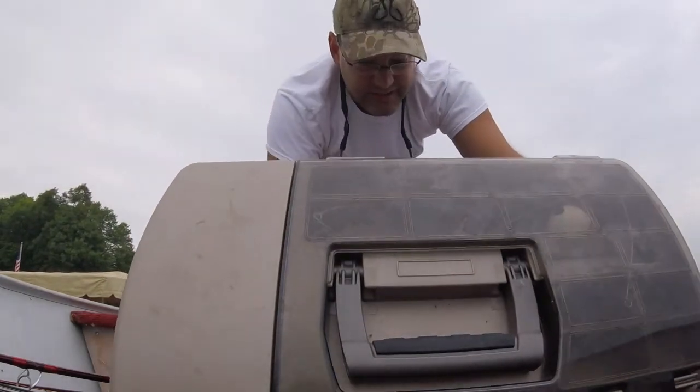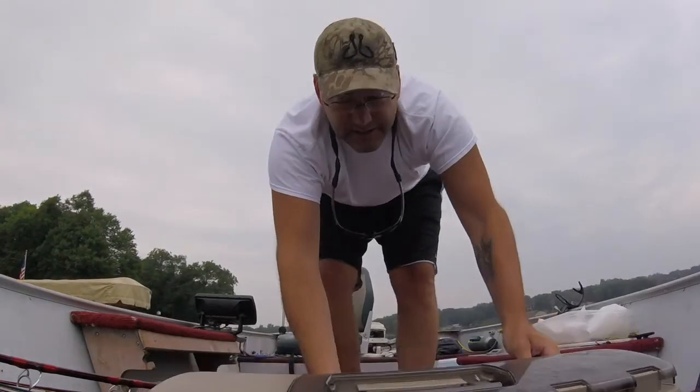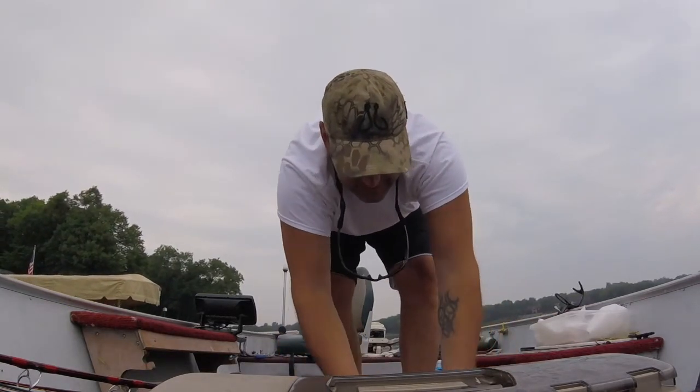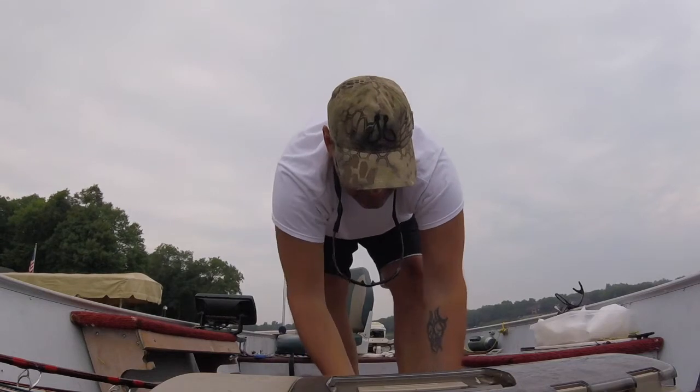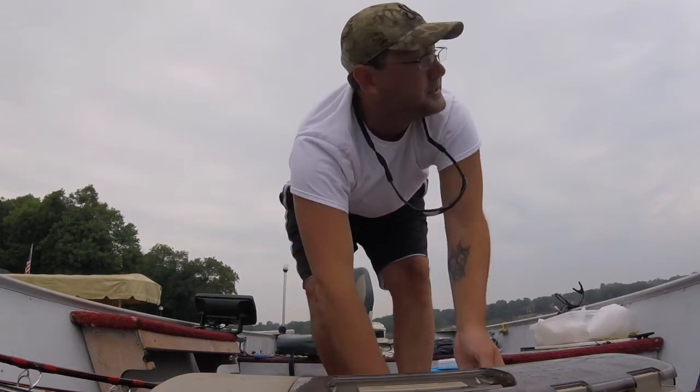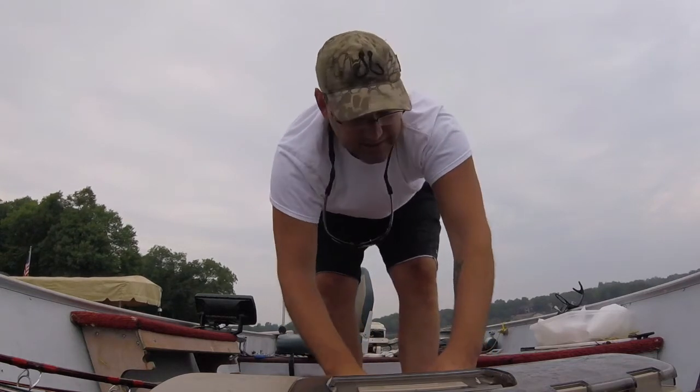So, it's pretty quiet out here on the lake this morning. I'm at a spot that's been ups and downs for me here, as far as crappie go. Something just kind of splashed right out there.